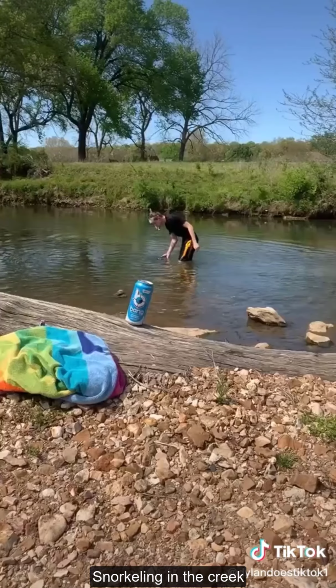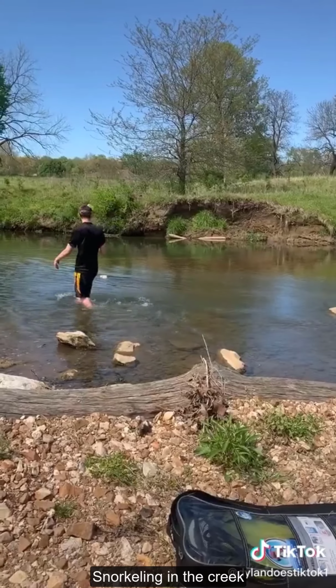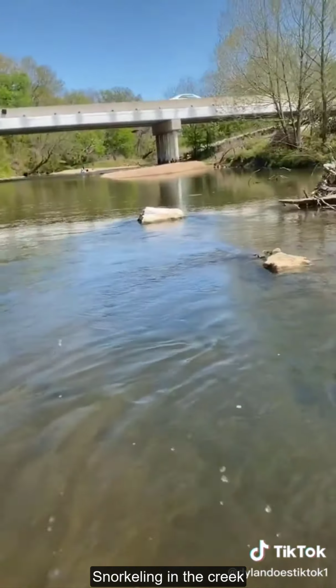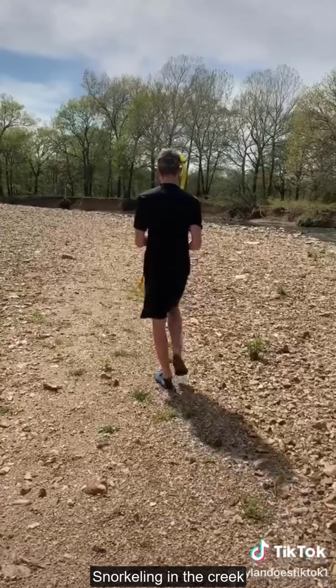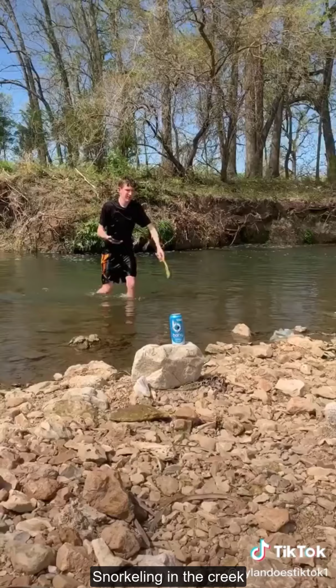And I kept scanning around underwater looking for stuff and eventually found this pair of sunglasses. Then I saw this flip-flop floating, and it was someone who was swimming over there, so I threw it to him. And then I began walking over to a deeper part of the creek to look for stuff. And I ended up taking off my snorkel because it was useless.